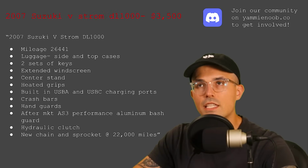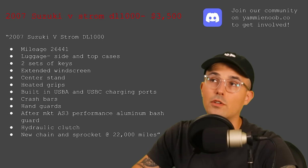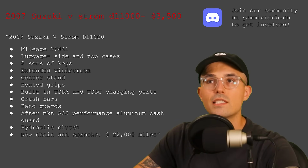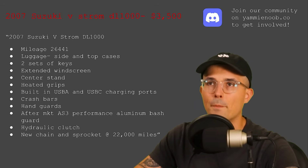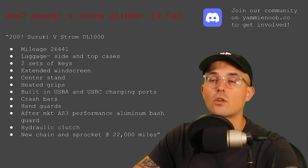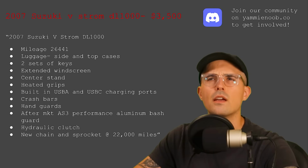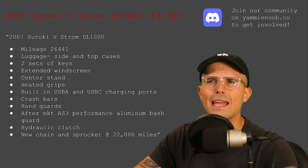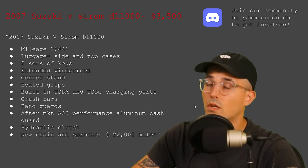Moving on, 2007 Suzuki V-Strom DL1000, $3,500, a good deal here. 2007 Suzuki V-Strom DL1000, mileage 26,441. That's really not too much for a V-Strom. Luggage, side and top cases, that's nice. 2 sets of keys, extended windscreen, center stand, heated grips, built-in USB-A and C charging ports, crash bars, handguards, aftermarket AS3 Performance aluminum bash guard, hydraulic clutch, new chain and sprocket at 22,000 miles. Shoo! That's a pretty sweet bike.